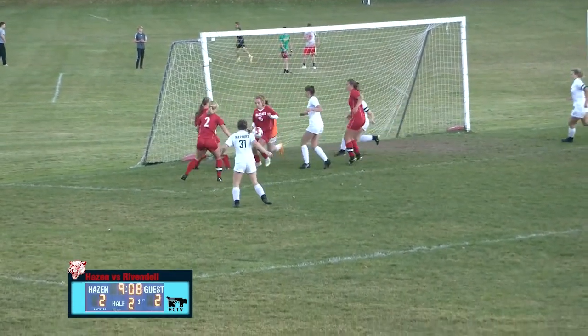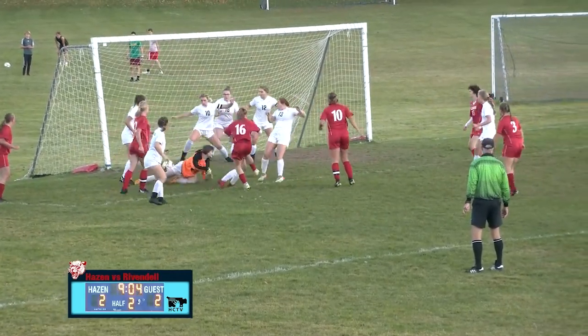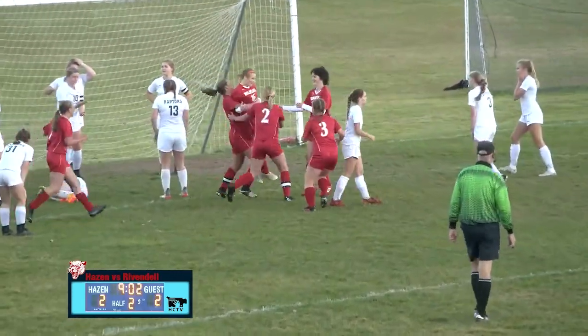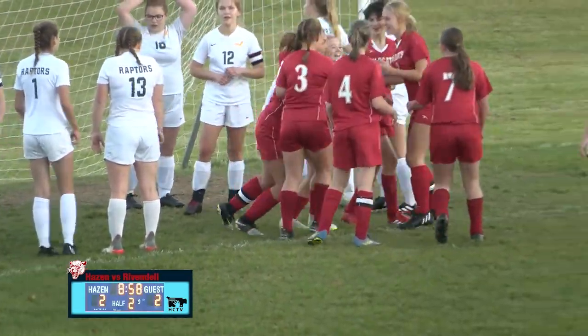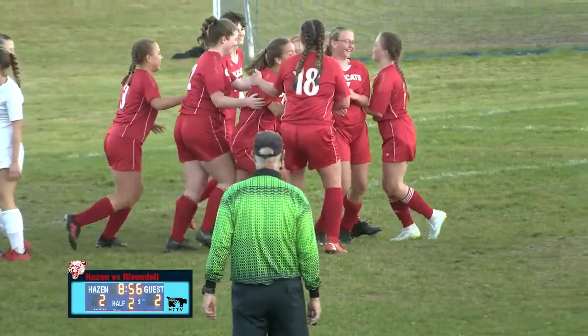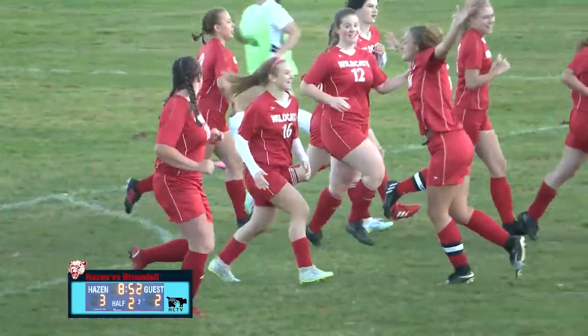Back and goal. It's down in front. They're trying to get it in there. It's still loose. And goal! Oh my gosh. Isabel Gowan. The ball was bouncing around forever. We saw Cook going down, trying to get it. Oh my gosh. And just couldn't get a handle on it.